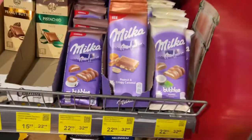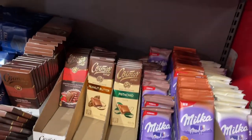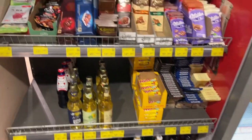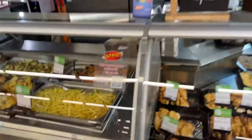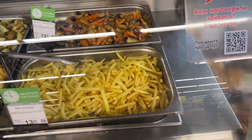Candy bars are a little different. So that candy bar is 75 cents maybe. And they have things that are on sale, like this whole shelf right here is on sale. I don't know what they go for. Anyway, I shop here. This is like the cook stuff here. And you can order a pizza and they'll make you a pizza, whatever you want over there. So here, a thing of french fries is 13. I don't know how many french fries you get.